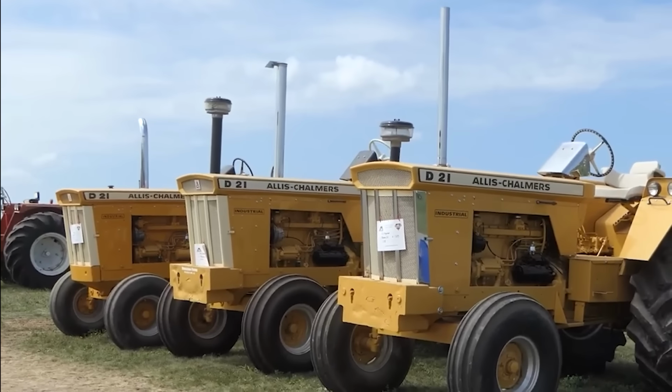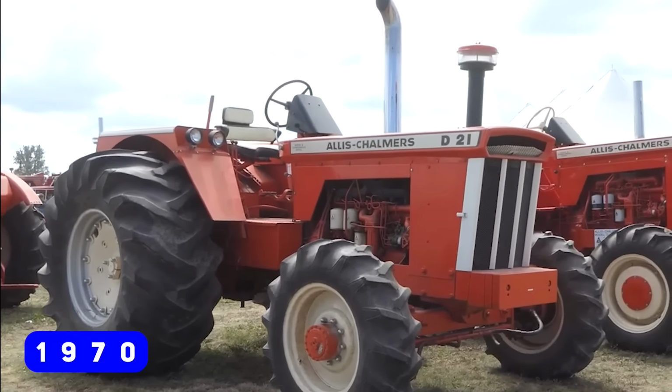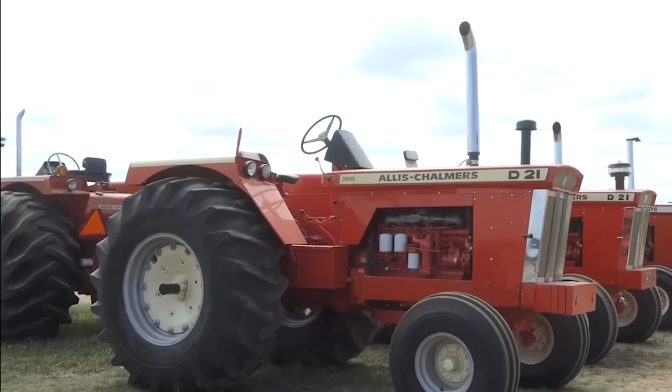Production totaled approximately 2,400 units before the 220 replaced it in 1970. Serial numbers 3001 through 5435 denote Series 2 models.